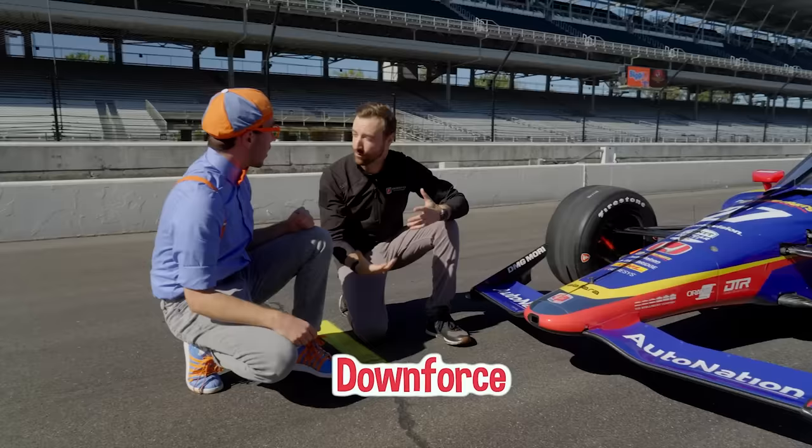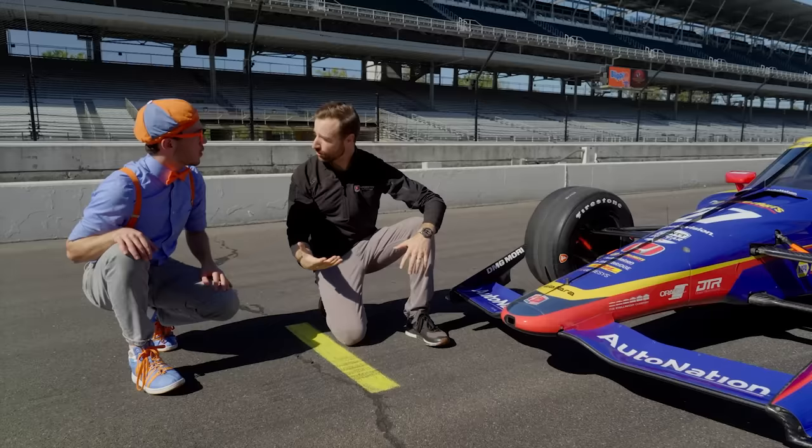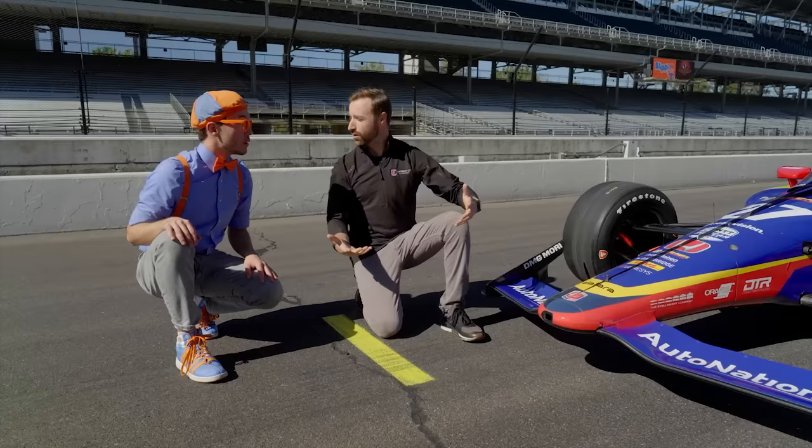So what downforce is, when the air pushes the car into the ground and it gives you more grip in the corners. So the faster you go, the faster the air hits this wing, the harder it pushes the car into the ground, the more grip you have. Whoa, that's really important. We don't want our race car to become an airplane. No, we don't want it flying away.